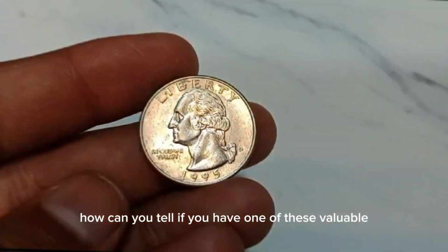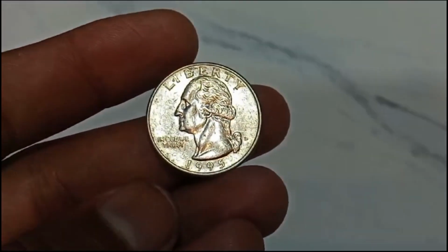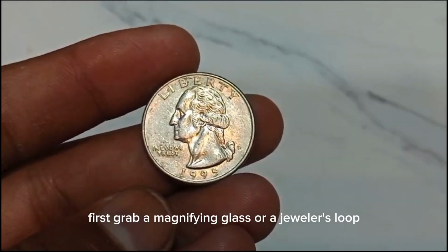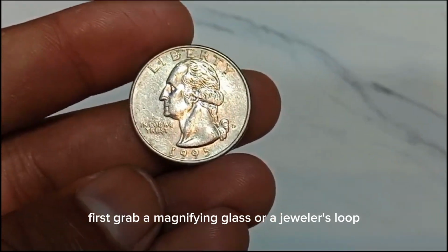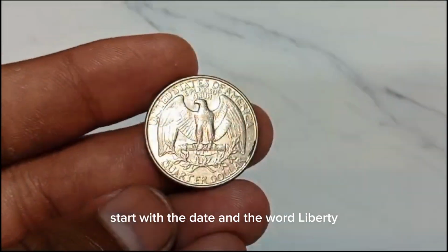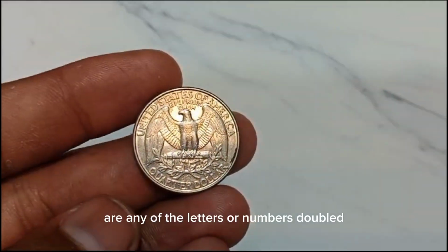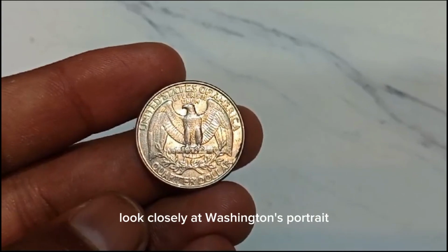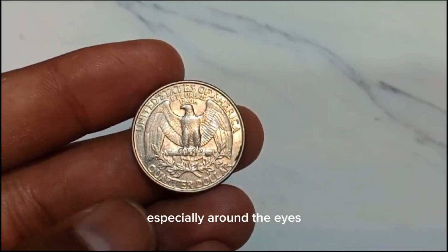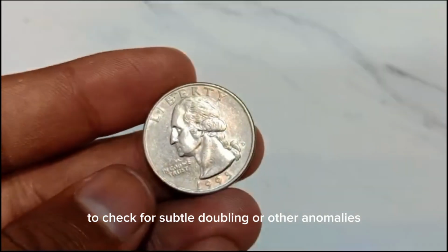How can you tell if you have one of these valuable 1995 quarters in your collection? First, grab a magnifying glass or a jeweler's loupe. You'll want to look closely at specific areas of the coin. Start with the date and the word Liberty. Are any of the letters or numbers doubled? Look closely at Washington's portrait, especially around the eyes, to check for subtle doubling or other anomalies.